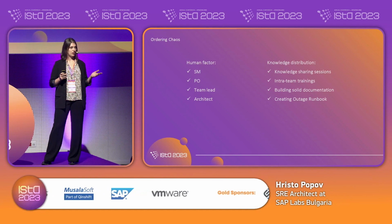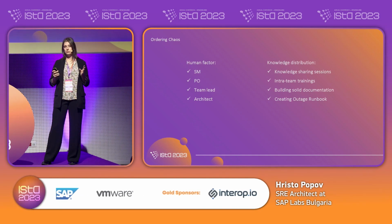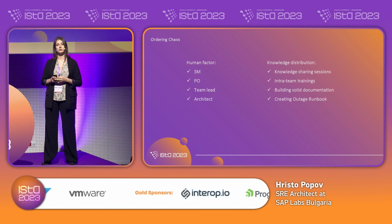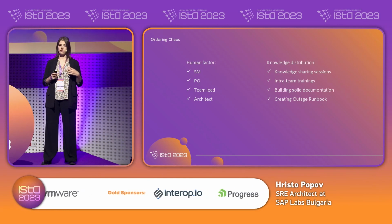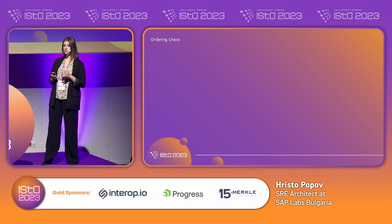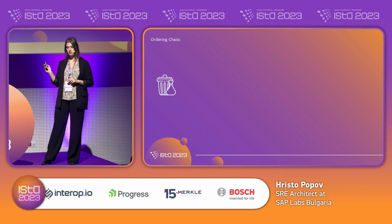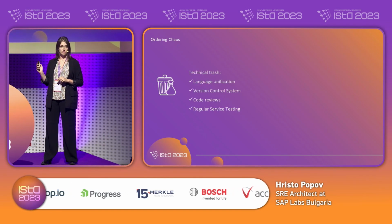And last but not least, we created an outage runbook. What is an outage runbook? Practically, it's documentation onto which we can turn whenever we need, in a critical situation. So 2 out of 3 was fine, but not enough for us, so we started dealing with the technical chaos.